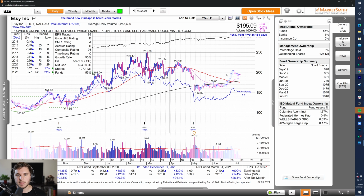And moving on, we've got Etsy, another stock forming a little bit of a handle here within the base. Overall, fantastic earnings, sales, margins the past 4 quarters. Estimate revisions are up, which is something that we haven't seen for quite a while. And the estimates for this year and the next aren't standout, but they are getting there.